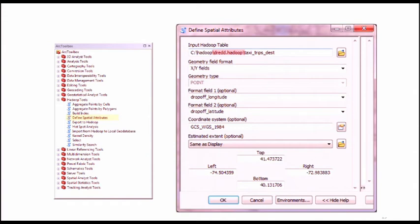Keep in mind, this is not a real product yet. This is what we're experimenting with. This is what our thinking is right now. You will not find a Hadoop tools toolbox in ArcGIS 10.2.2 or 10.3 later this year, okay? Don't go looking for it. It's not there. Seriously, it's not there. This is our desktop development machines, okay? Back in the evil laboratory.